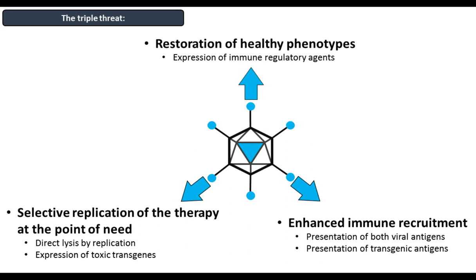is render these viruses replication incompetent. So instead of becoming a replicative virus and acting like a virus, they act purely as a DNA shuttle. So we have our virus. It doesn't even have to have a virus genome if we really packaged it right, although that's not been tried just yet. That's my speculation.